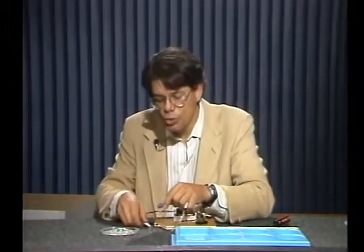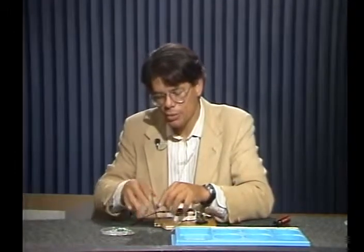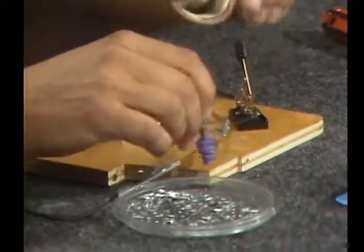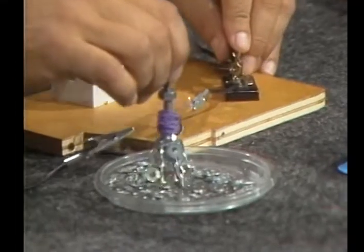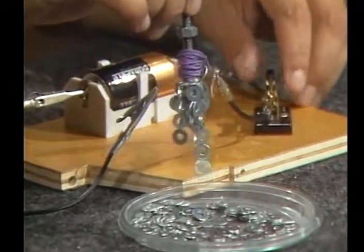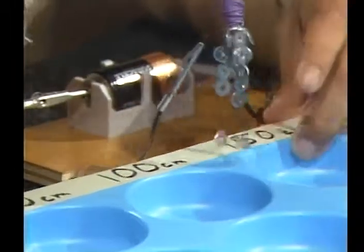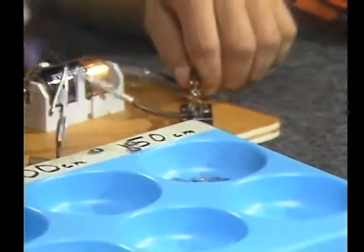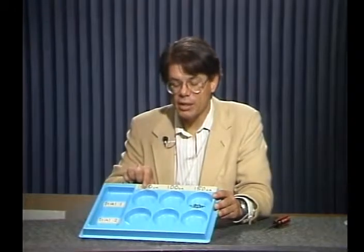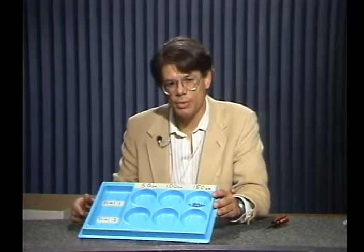Now when I put my new electromagnet into my circuit, I can test to see if there's any change in the strength of the magnetism. And I find that, yes, I can lift a great number of washers. And once again, I record by placing those into my sorting tray in the section called 150. As you can see, we've set up a situation where we've bracketed a 50 centimeter wire and a 150 centimeter wire. We've bracketed an intermediate value, 100 centimeters.